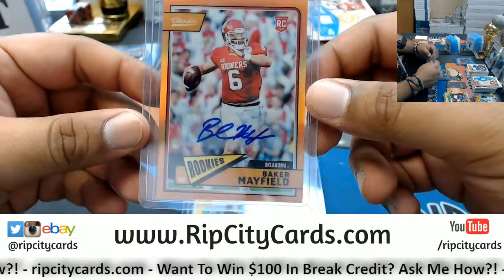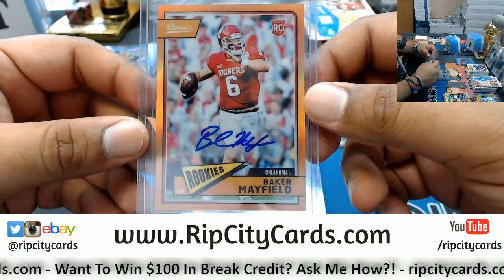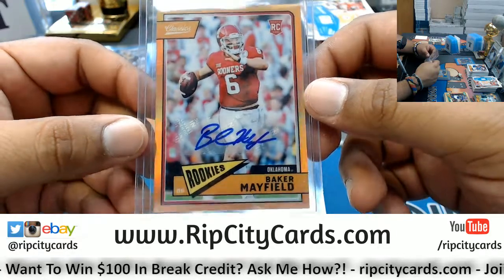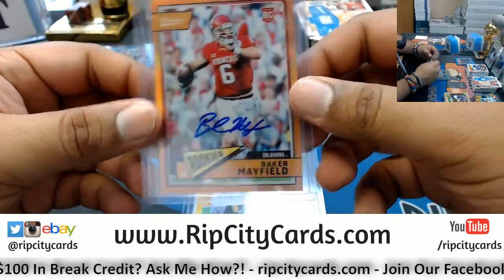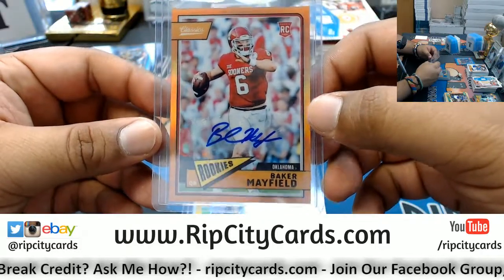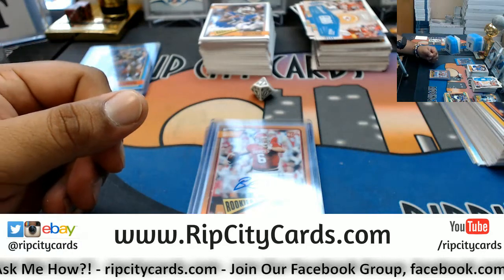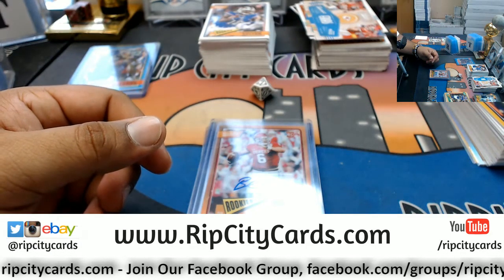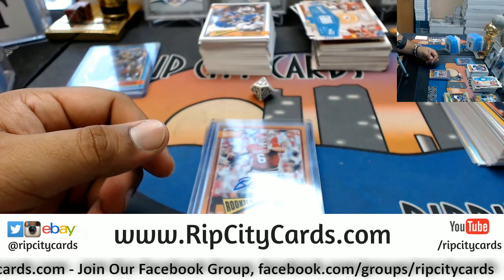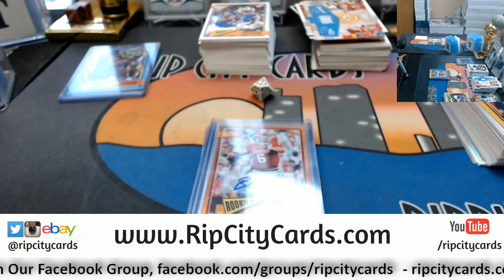And a Baker Mayfield. Rookie. The first round. First pick in the 2018 NFL draft to the Browns. Numbered 1 out of 5. This card could be huge. The other half of this case might be ridiculous fire. But that's it for now. This was 2018 Classics Football, half-inner case break number 11. Thank you very much, eBay. We'll get that out to you.